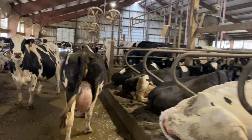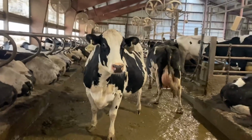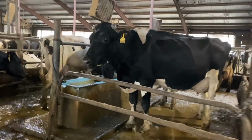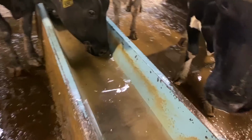But the second tub, hi, look at how pregnant you are. Oh my lord. You're a pregnant mama. This is our second tub down here. Needs to be cleaned pretty badly. That's just a bunch of cow backwash.